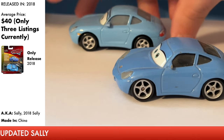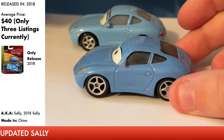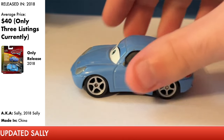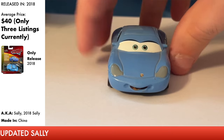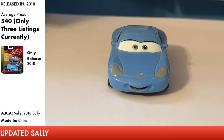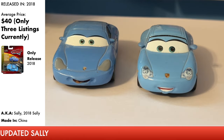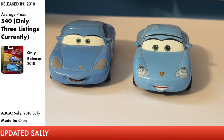Unfortunately, for unknown reasons, this item has never returned past 2018, and it was just swapped out with the original Sally once again. There's been much speculation as to why this Sally has never returned, with many people speculating that the switchover of Cars production from China to Thailand, which happened only a few months after this Sally came out, may be the culprit. This, of course, is just speculation. The real reasoning behind this is unknown.